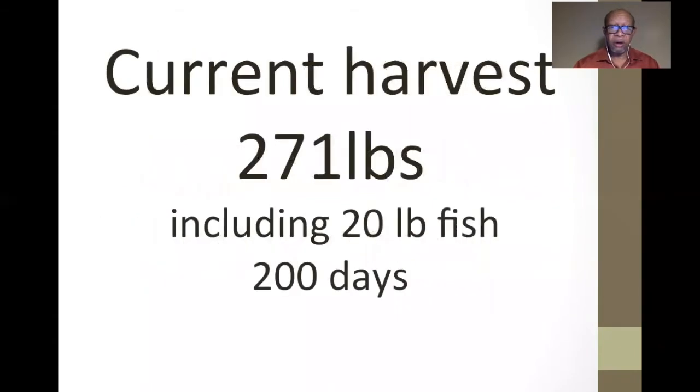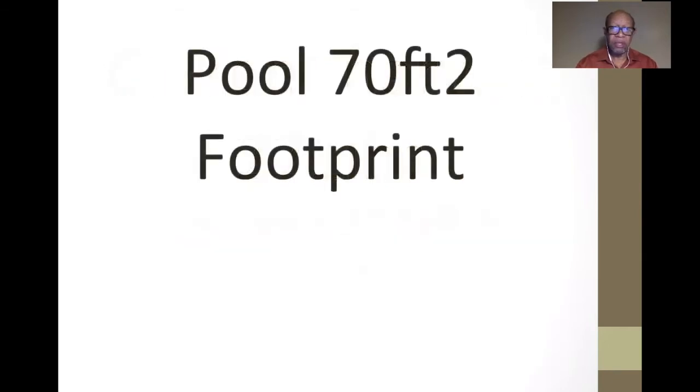So all in all, this year, total harvest up until September, though now we have replanted, we got 271 pounds of food, including about 20 pounds of fish, over a 200-day period. The pool that we use was a 70 square foot footprint.